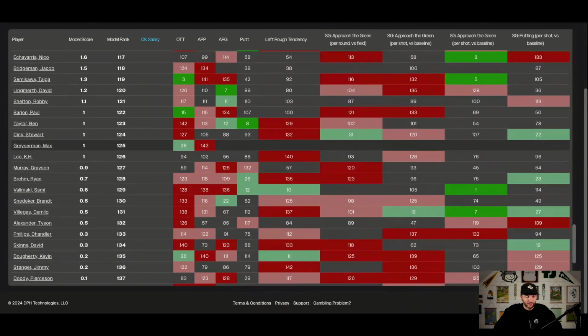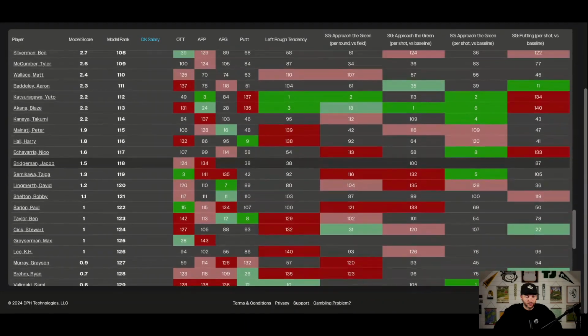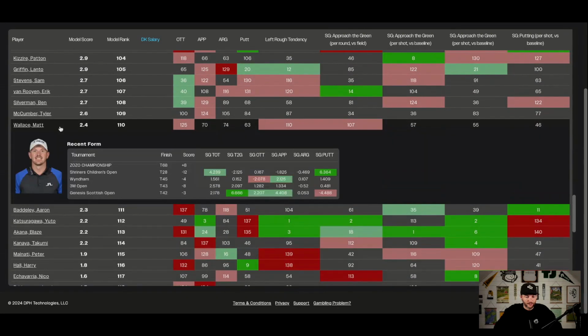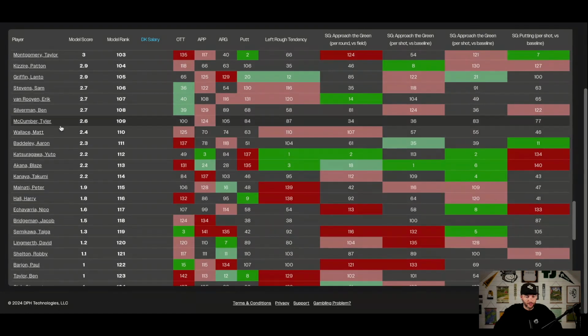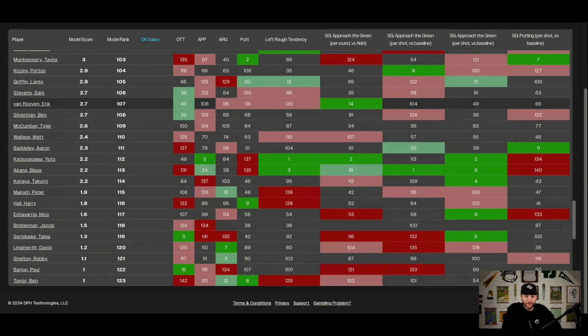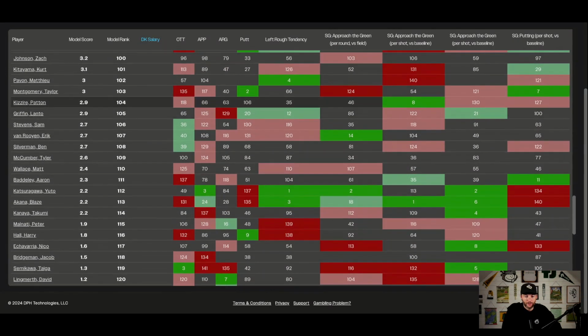KH Lee. We haven't seen him in a while. Who else? Matt Wallace, huh? Matt's playing all right though. Don't mind that. EVR, man. I mean, EVR was ranked very highly, like top 20 in the model this past week for Kapalua. Bottom 20 here. But I mean, the approach numbers look good. We'll have to check out his putting numbers at Kapalua when the tournament ends to see if he's figured something out or he's got a little bit of a hot putter at the moment. I wouldn't mind riding it.